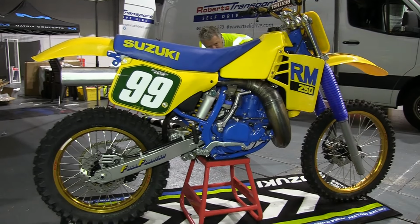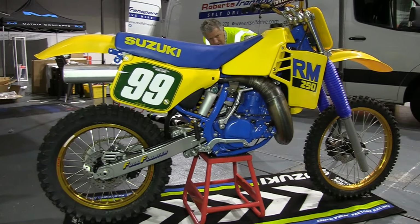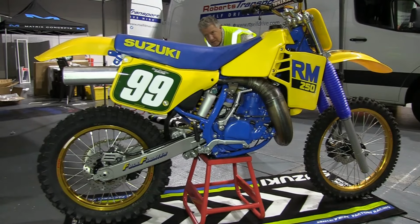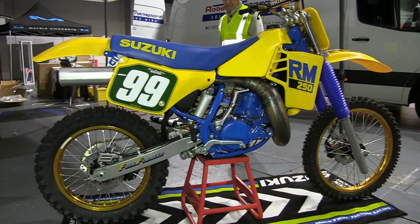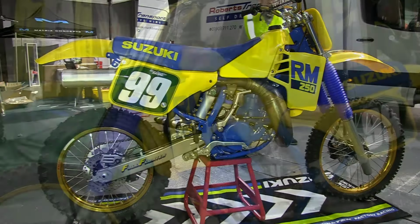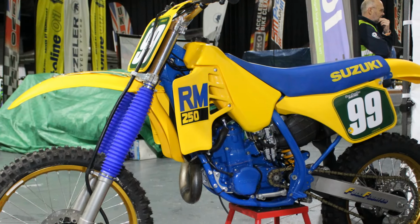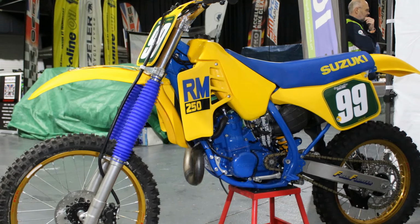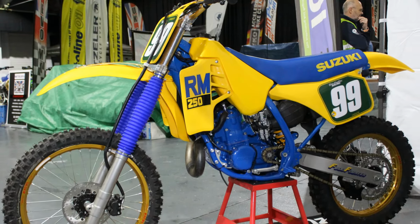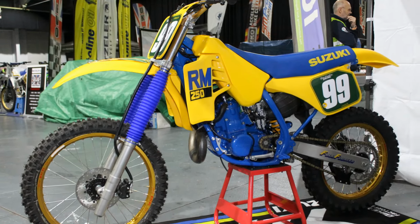But this RM Suzuki was just one of three cracking bikes that Steve had on his stand on the day, because he also had a stunning Kawasaki and a lovely 1978 Maico 440, which we'll also take a look at later in another episode. But certainly look out for the full story on Steve Coughlin's 88 RM250 coming soon to CDB TV.